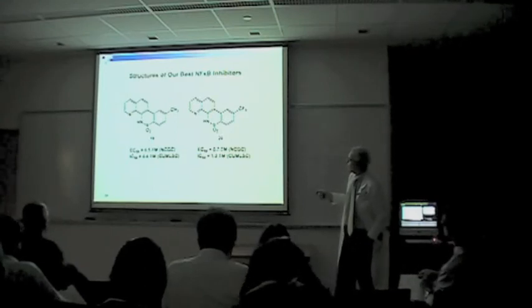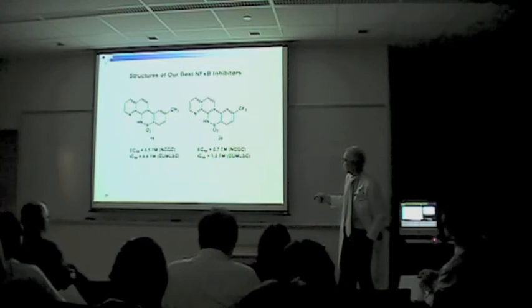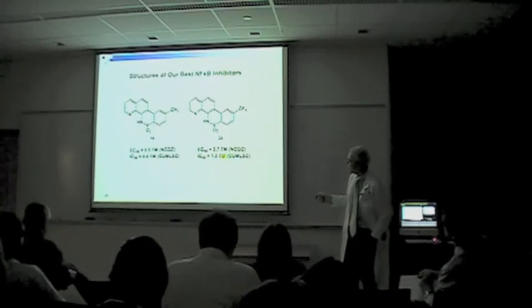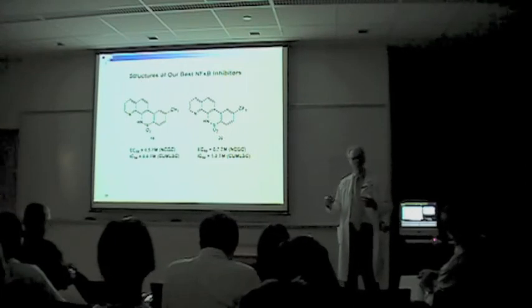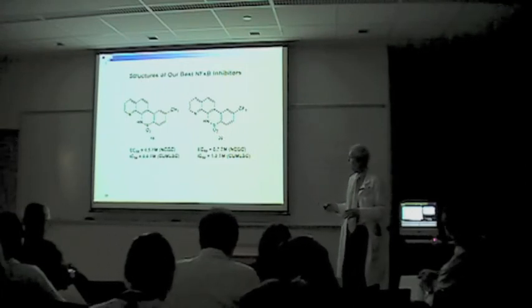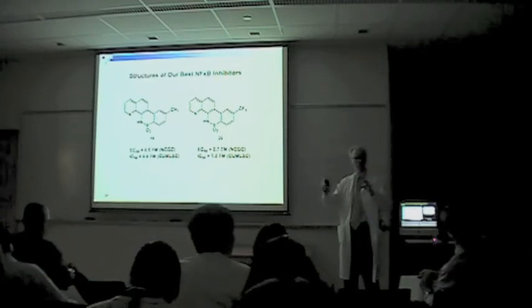So these were our best out of this effort, and the MLSCN and the NIH data were pretty similar. So, two different assays, but similar results. So we were pretty confident in this. And again, the NIH was happy to stop at this point and make some of these molecules generally available.